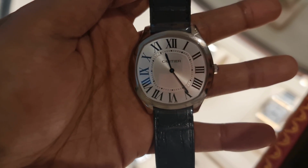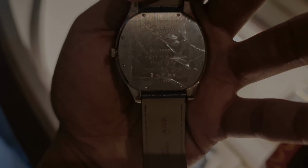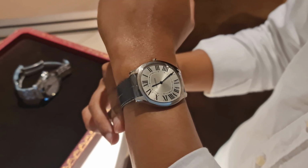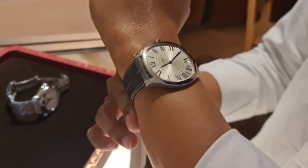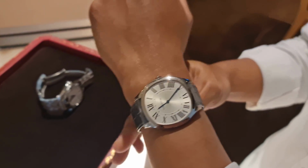I thought this was a standard model, but this is actually in white gold, so it's a little bit more expensive. I think it's about double from the standard one, about 20,000 Singapore dollars.